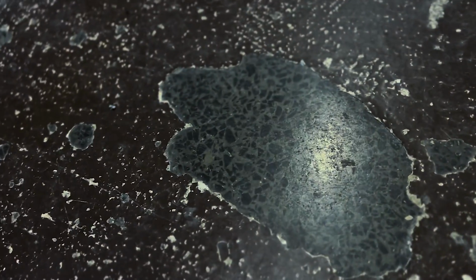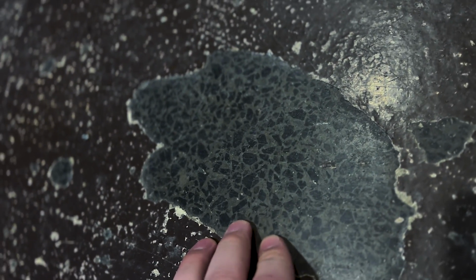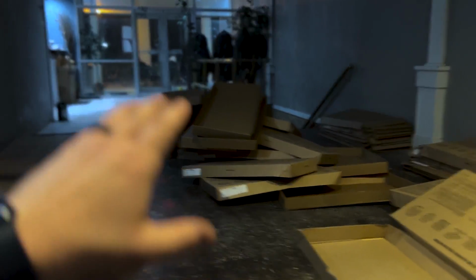Here you go. So here's a little piece of that stone I was talking about. This is what I think the floor was originally. It's a high-end type of granite. I think this entire floor is all made of that granite.